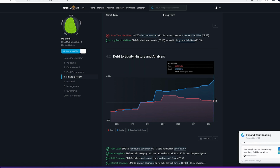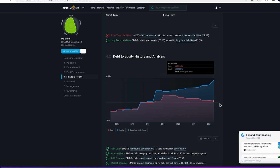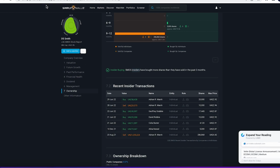They've actually got 2.1 now. So that debt is getting paid down from 88% debt to equity down to 50% debt to equity. Ownership wise, there's a little bit of buying going on, which is obviously great. Obviously, it's a positive sign if insiders are buying the company right now, and you can see that especially through June, there's been a bit of buying at the moment.